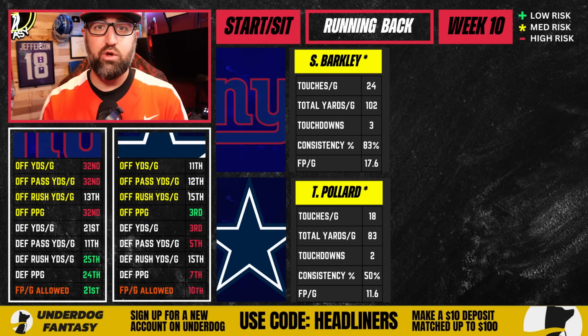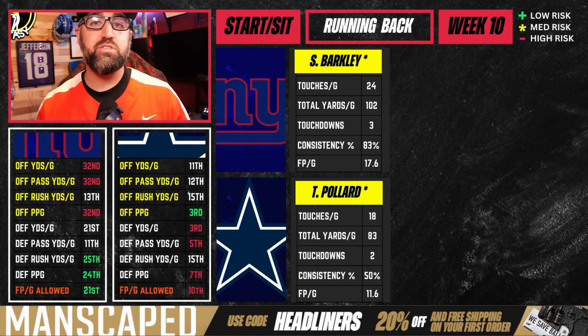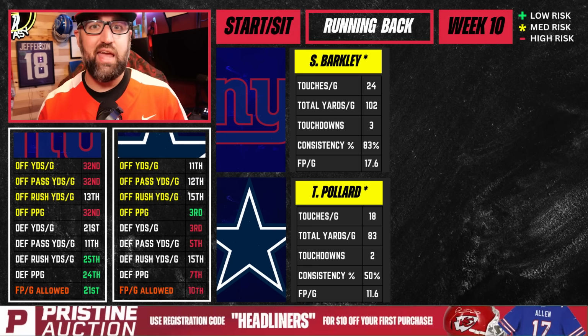They've been beat up at the quarterback position. They haven't had any wide receivers step up. Darren Waller's been a bust of a trade so far for the Giants. And this offense as a whole right now is a mess. And now they're facing a Dallas defense that can be super tough at times. So as far as Barkley goes this week, you're absolutely starting him because he has a very decent floor based on the fact that he gets 24 touches a game. And knowing that we're probably going to get DeVito at quarterback again this week, he's absolutely going to have that same exact floor because he's probably going to see 20 plus touches once again.